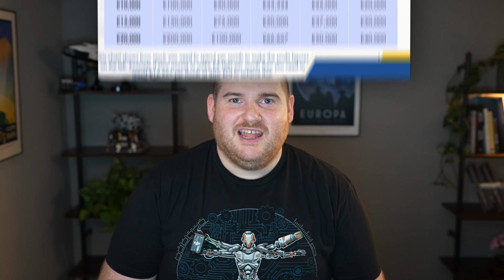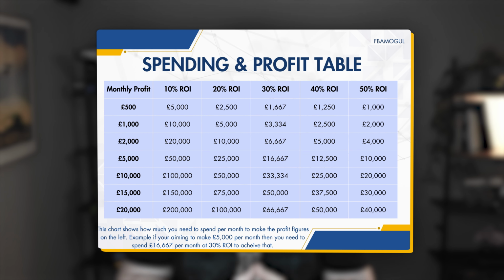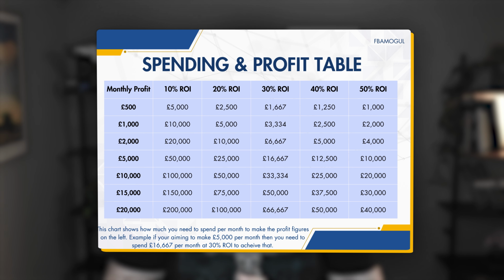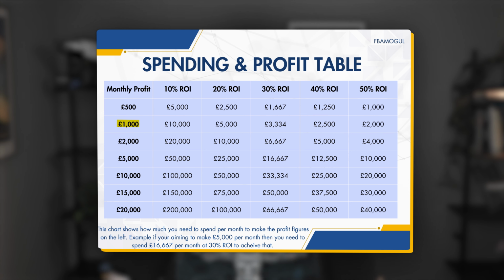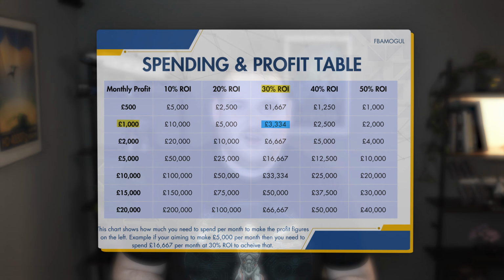Now, I've created a fantastic chart for you guys to see, and I'll pop it up on screen now, and you'll be able to see here. This tells you exactly how much you need to spend based on a certain ROI per month in order to make a certain amount of money. So here we can see that if you want to make £1,000 every single month and your ROI is 30%, then you need to be spending £3,340 every single month on stock. So as long as you spend that and you're buying profitable items that are 30% ROI, then you should be looking at around £1,000 per month.